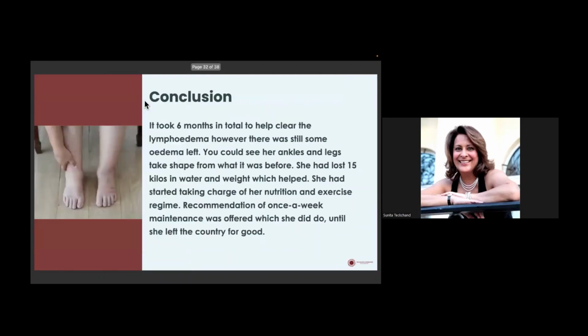It took 6 months in total to help clear the lymphedema. However, there was still some edema left, which is not that bad. You could see her ankles and legs take shape from what it was before. She had lost 15 kilos in water and weight. She was quite heavy, and that helped a lot. She had started taking charge of her nutrition and exercise regime. A once a week maintenance was recommended, which she did do until she left the country for good.